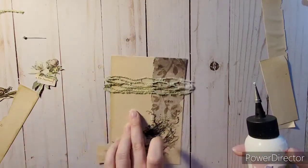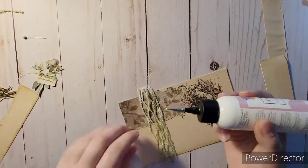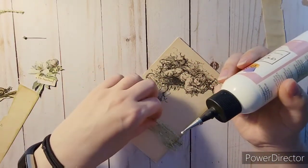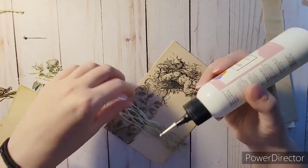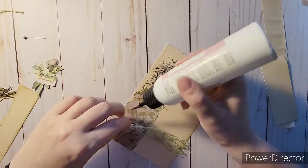But Nancy from Weeds and Wishes, she's doing a really cool Christmas one. It's shaped as a stocking. It's really cool. It's been fun watching that.